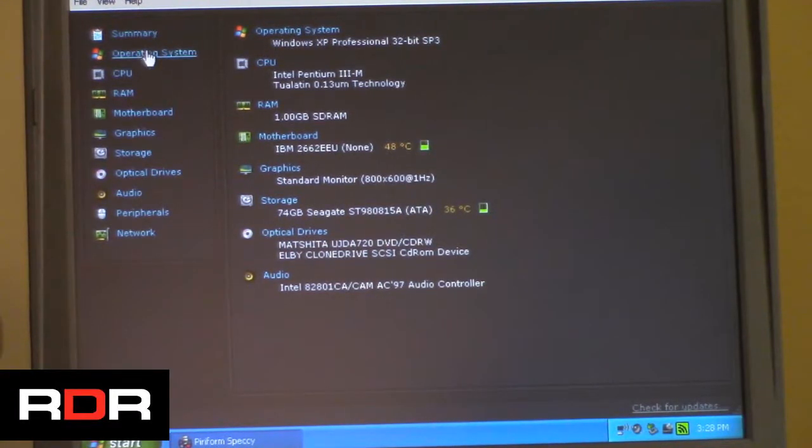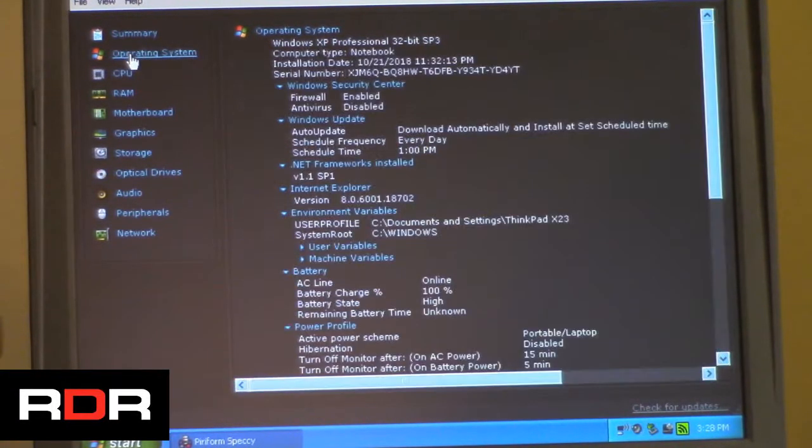So that's basically the rundown. If you haven't used Speccy, you can get a lot of information on your computer. This is a free program by Piriform, of course. If you haven't used it before, man, is it great. So it kind of gives you a basic rundown of everything. Not a whole lot else to go over here.